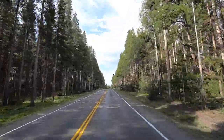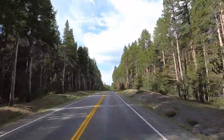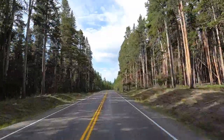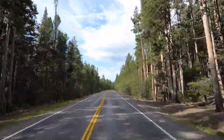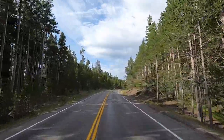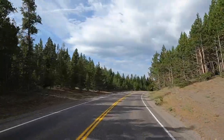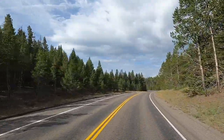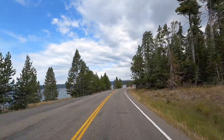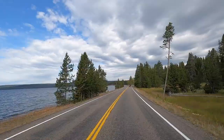I kind of knew, I was warned when I was back at that RV park over near Cody, how packed this thing would be. They were right. Yay. I don't care. Hey, we still get to see it, huh? All right, I'm gonna get a few miles in. I'll just leave the camera roll.